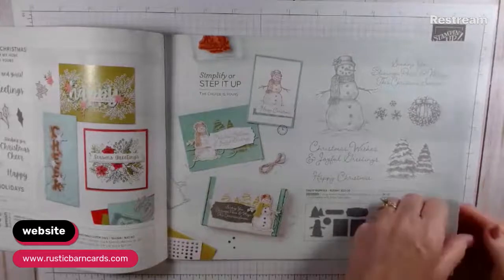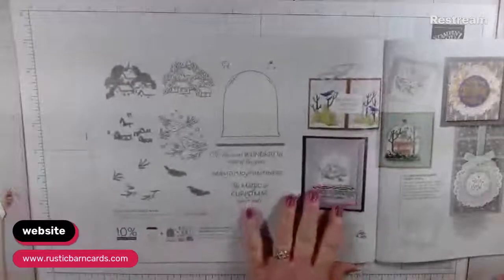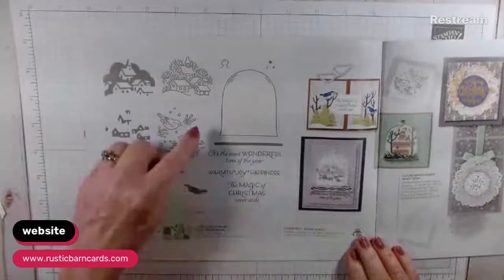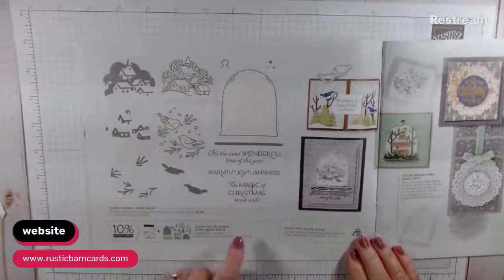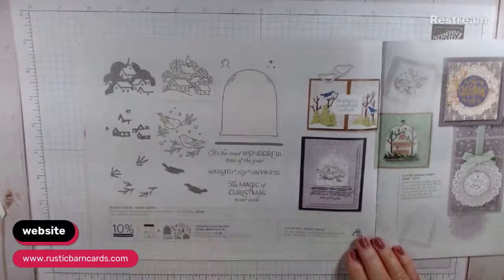So what do you think? Are you marking up that list and getting quite a few added to it? So on page 22 is the stamp set that went with the other stamp set that I said there was another one with the cloche, and this is the classic bundle. It's the most wonderful time of the year. Warmth, joy, happiness. The magic of Christmas never ends.